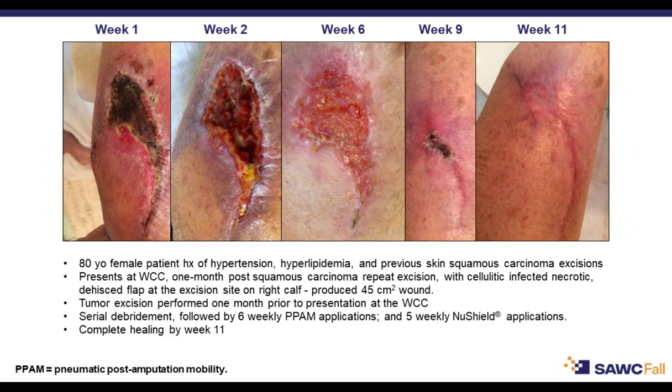I proceeded with what I use lately for complicated wounds, which is to treat them with a product that has antimicrobial action and takes the wound out of the inflammatory phase with a collagen dressing. I use 6 weekly applications of that product, and then I followed with 5 weekly applications of a dehydrated amniotic product. The wound was healed by week 11.